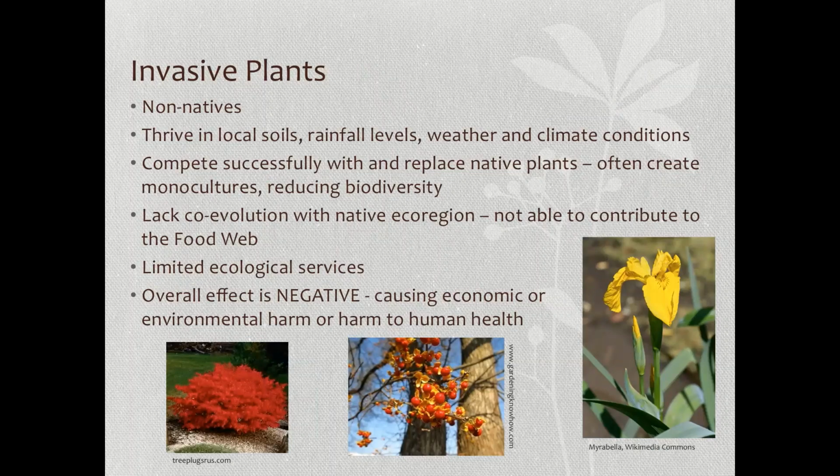So invasive plants are always non-native. I mean, native plants can be garden thugs and they can move around, but we wouldn't consider them invasive per se. The invasive plants are invasive because they thrive in the local soils with the rainfall levels, weather, and climate conditions, and they compete very successfully and replace native plants, often creating monocultures and, importantly, reducing the biodiversity of the area.